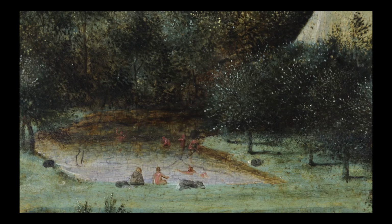Just like he did with the harvest, Bruegel depicts this everyday bathing scene in great step-by-step detail. Each bather embodies one precise step of bathing. The first is clothed, the second is unclothed, the third is lowering himself in the water, the fourth is dipping his toes in, the fifth is in the water, and the sixth is swimming.